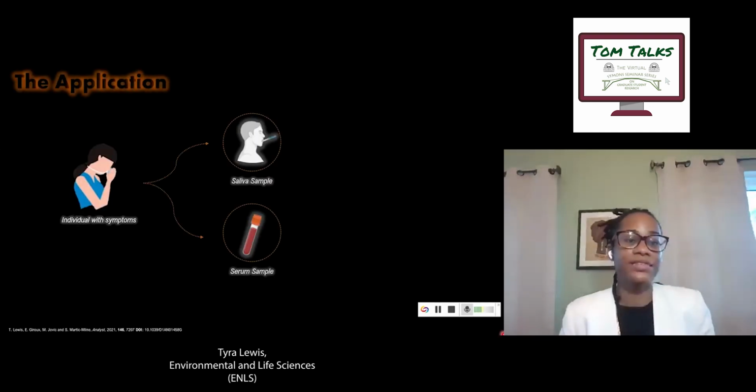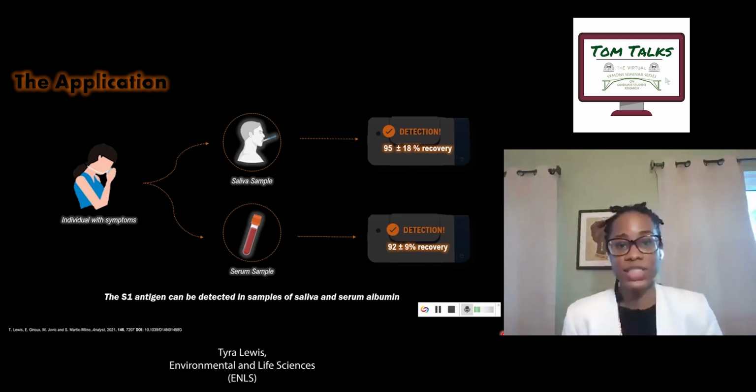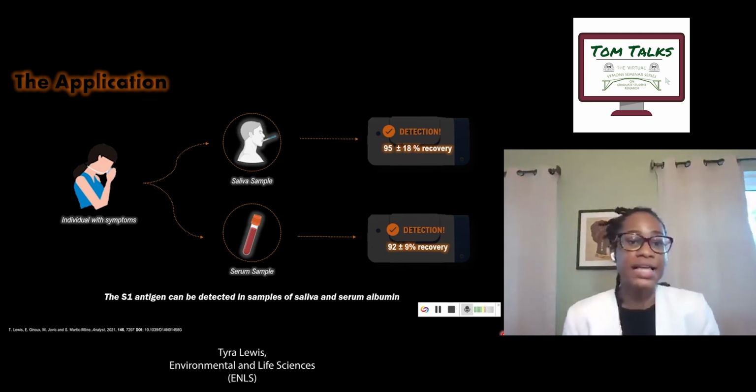So here we have an individual experiencing COVID-19 symptoms and in need of immediate testing. Their options are to provide a non-invasive saliva sample, or they can go ahead and provide a blood sample to test serum. And based on my research, when samples of spiked artificial saliva and serum albumin are tested, a signal recovery of over 90% was achieved for each application. And this just suggests that testing in different sample matrices has no effect or influence on the aptamer's ability to detect that S1 antigen. And this means that this test protocol can be similarly applied to real-life samples collected from suspected COVID-19 patients.